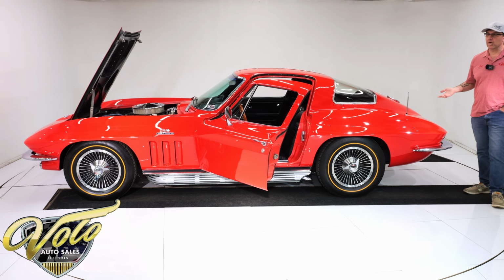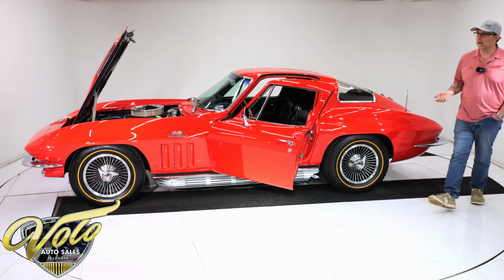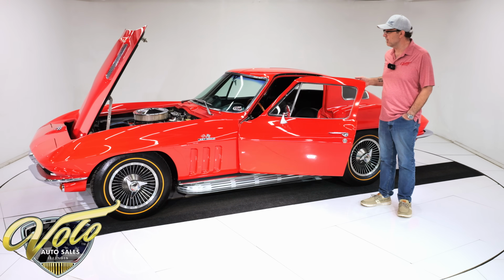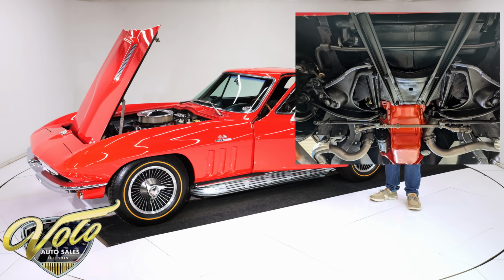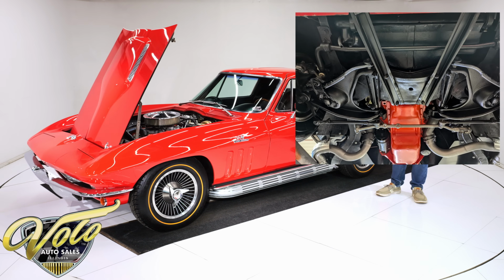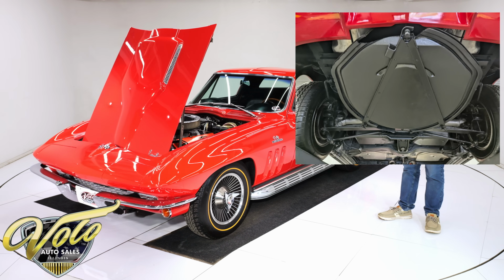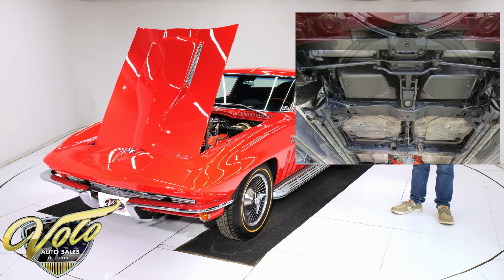So it's claimed this car was body off the frame restored at one time, but I can tell you it looks very clean and orderly and proper under there. Our shop did inspect and service it. So these have independent suspension front and back. And there's a list of work that was done by the previous owner.